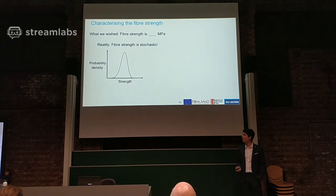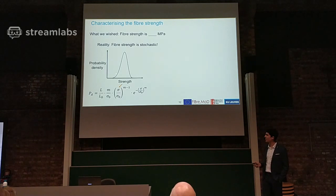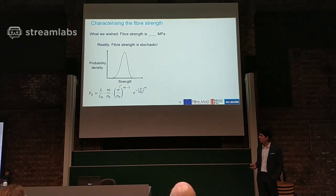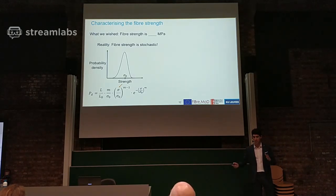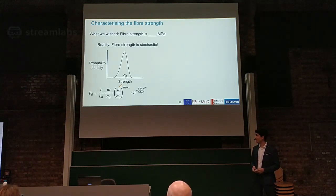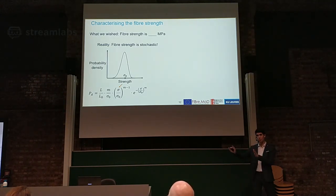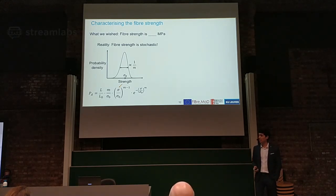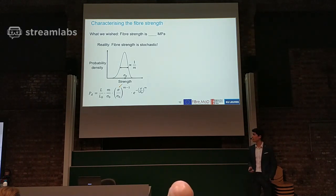Now, this distribution is characterized by this equation, and I know you guys don't like equations very much, but very simply, this is the strength, our independent variable on the x-axis, and sigma 0 is the scale parameter. Basically, it's that value. It represents 68% probability of the probability density distribution. So basically, if you change this, you move the probability distribution left or right. And then you have the modulus, which controls the variability. So a higher modulus means that we have less variability in the fiber strength.